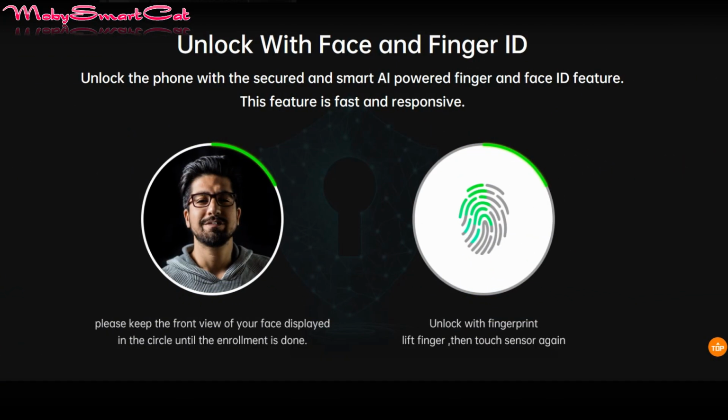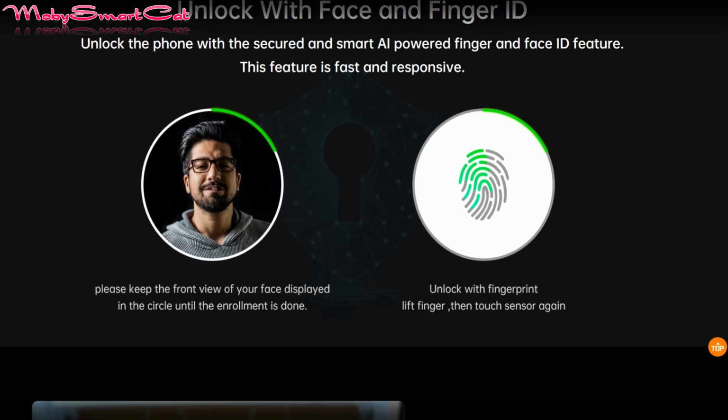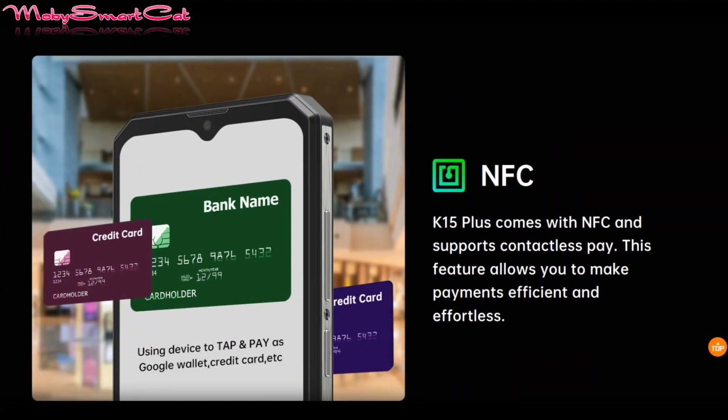You can unlock the phone with the secure and smart AI powered fingerprint or face ID feature. This feature is fast and responsive. Not to forget, K15 Plus comes with NFC and supports contactless payment in stores. This feature allows you to make payments efficiently and effortlessly.